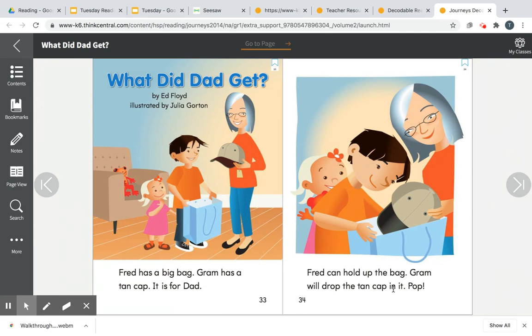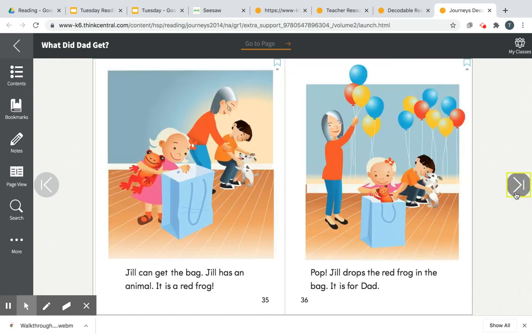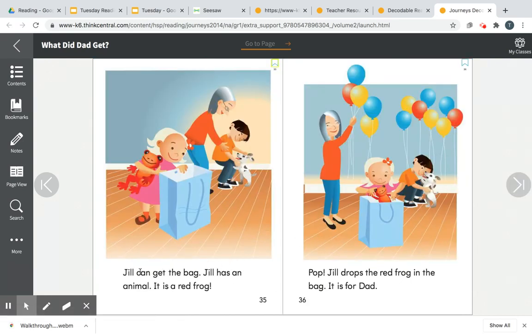Graham will drop the tan cap in it. Your turn. Excuse me. Pop. Your turn. Jill can get the bag. Your turn. Jill has an animal. Your turn. It is a red frog. Your turn. Pop. Your turn.